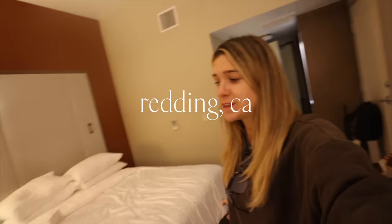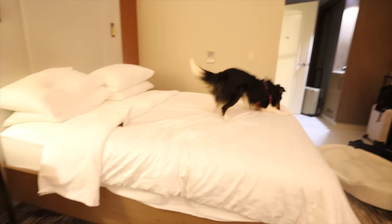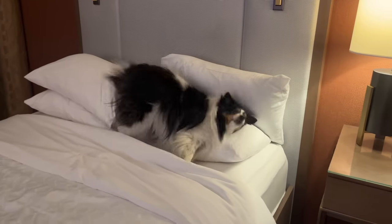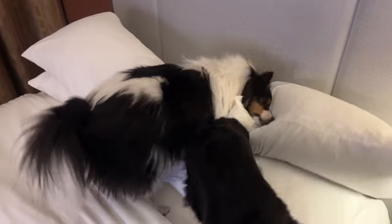We made it to our hotel and the dogs are having such a great time. Get her to jump. Woo! Let's go take them to run around. We've been walking them at every supercharger stop. I was so happy. He's actually going crazy.